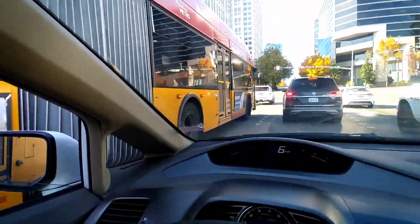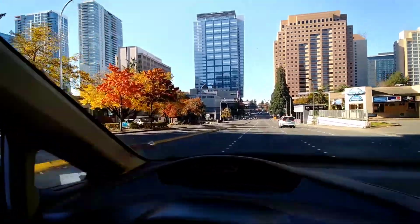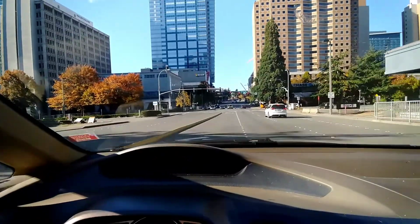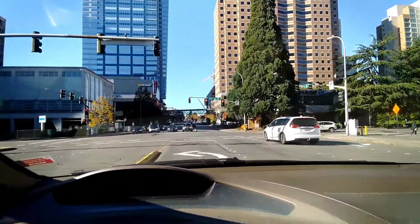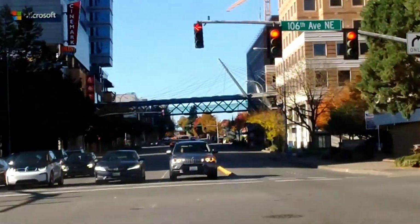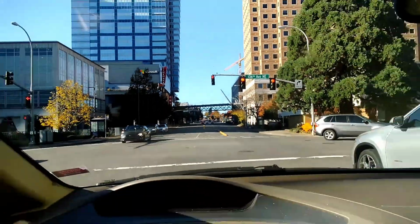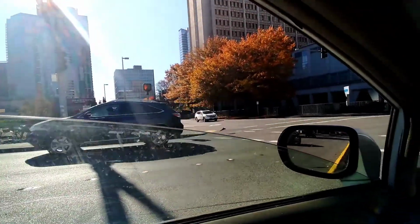Yep, bus. Hey, look, another Microsoft building. Go figure. We're gonna actually turn this way. I don't think I've ever been down that way, but we're not gonna go. But there's so much construction going on. Like, I don't really know what that is. A fallen bridge? Who knows? But we are gonna go that way.